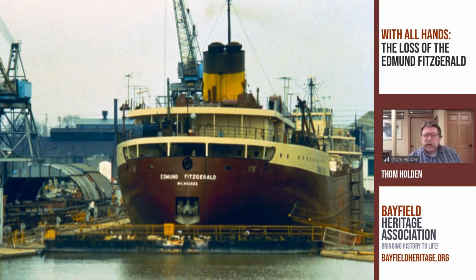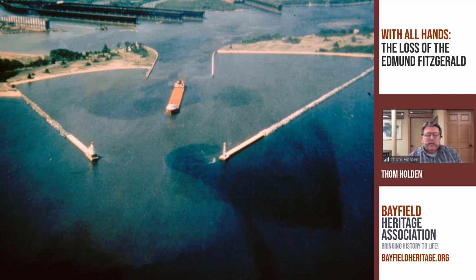So on Sunday, November 9th, 1975, we loaded up at Burlington Northern Ore Dock in Superior. And this is the Superior entry in the ore docks behind there. 26,116 tons of cargo.